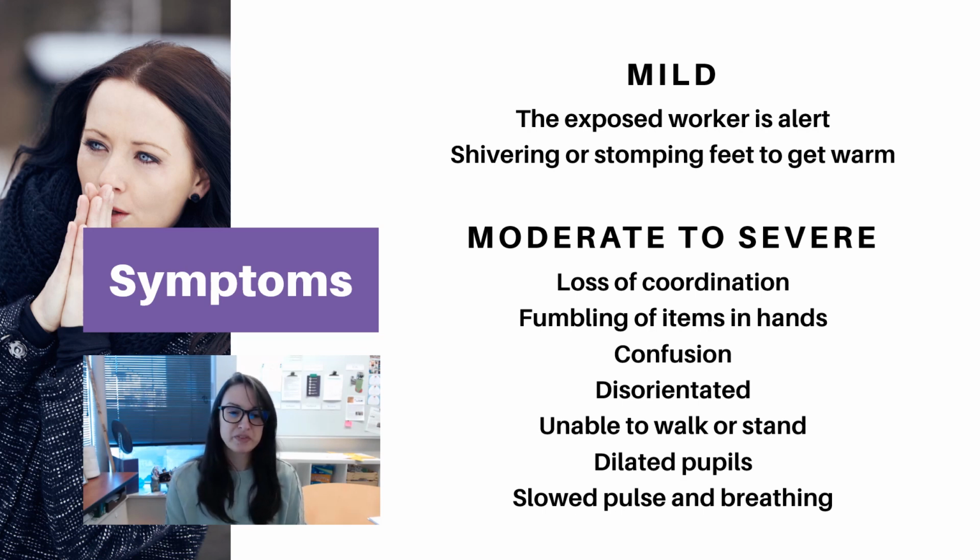Mild symptoms of hypothermia occur when an exposed person is still acting alert, but he or she might begin to shiver or stomp their feet in an attempt to get warm. If not addressed promptly, these symptoms can become more severe. As the body temperature continues to fall, symptoms will worsen. The shivering might stop, the person might begin to lose coordination, they might become confused, disoriented, their pupils will dilate, and their pulse and breathing will begin to slow, and a loss of consciousness may occur.